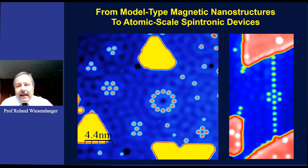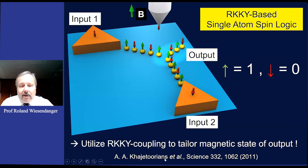Now, the most beautiful example, I would say, is a logic device, which we have demonstrated about 12 years ago. Alex Khajetoorians in my lab was doing this experiment, and I would like to introduce in a little bit more detail the concept of a spin logic device on the atomic scale. So the idea is that the magnetization, which is pointing downward or upward, can of course be understood as a logic 0 or logic 1 state. And also for the individual magnetic atoms, we say that a magnetic moment orientation in the upward direction refers to a logic 1 state, and a downward orientation would mean a logic 0 state.